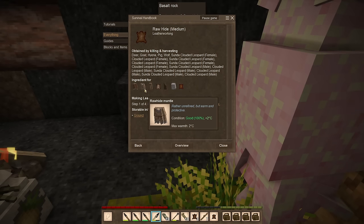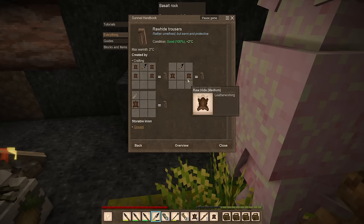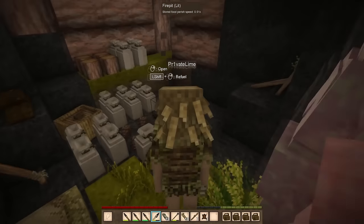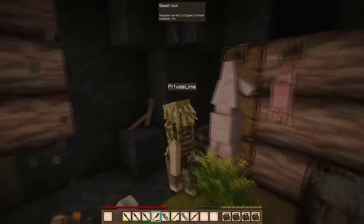Ooh, and we can make some clothing. We can either make a mantle right now, which is gonna need 3 raw hides, or we can make some pants. Looking at our character right now, I think the only sensible option is to make pants. So that's exactly what we're gonna do. There we are. Now we are even less naked than before.